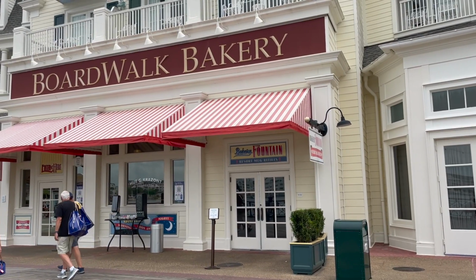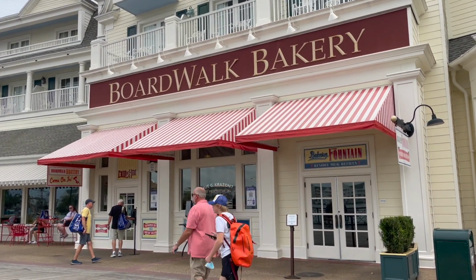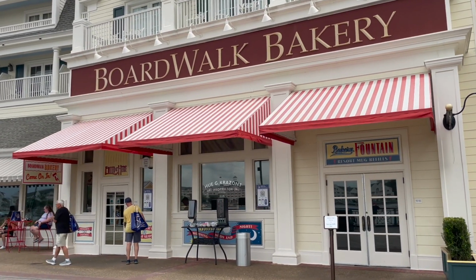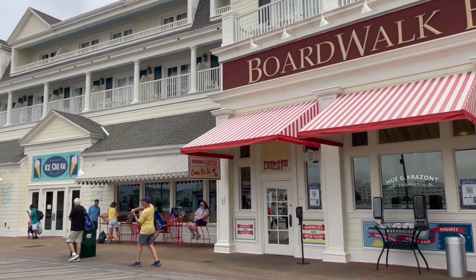And next up is the Boardwalk Bakery. This is going to be a quick service area. They do have these specialty 50th cupcakes, and they do like alternate, so that's really cool. There's not a lot of seating inside, so you're gonna have to find seating somewhere out here, but it's not too busy, so you shouldn't have a problem.